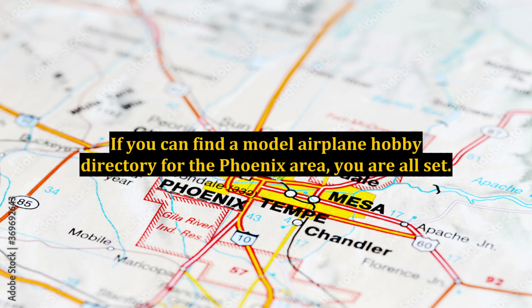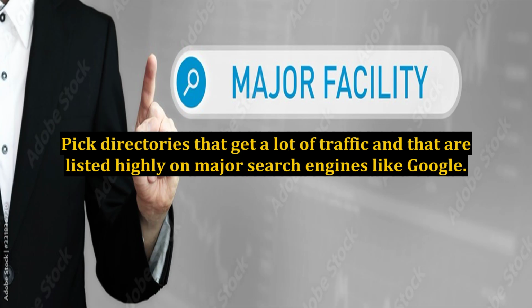Once you're in local directories, start searching for larger and more generalized directories. Pick directories that get a lot of traffic and that are listed highly on major search engines like Google. A higher search engine ranking means that the directory will be considered as both authoritative and relevant in the eyes of search engines, making any links you get through these directories more valuable to your SEO strategy.